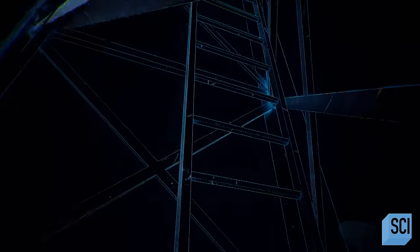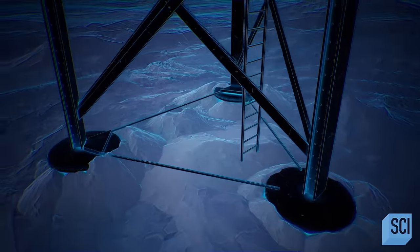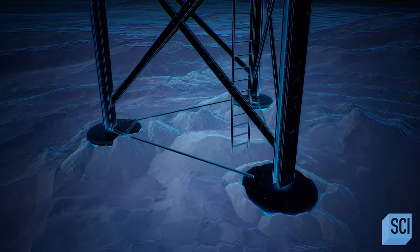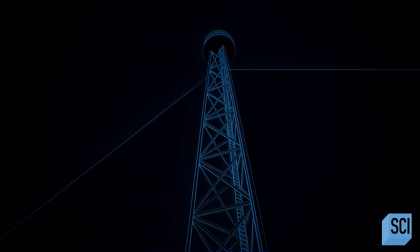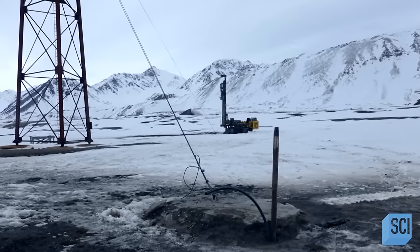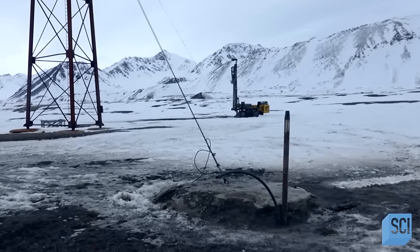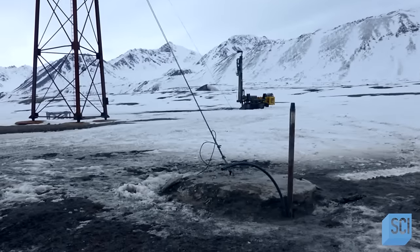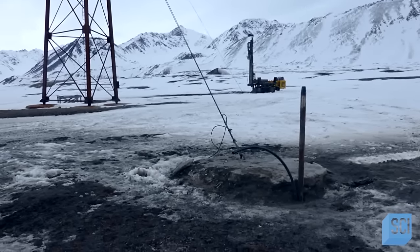The base is an equilateral triangle. Each side is 20 feet wide. For a tower this tall, that design plus the tripod structure makes this much more resistant to tipping. That's critical in such a windy, stormy place. The legs of the tower are deeply cemented into a 40-ton concrete block, fixing them firmly into the frozen ground. Whatever this tower is, it was built to withstand a lot of weight and a lot of movement.